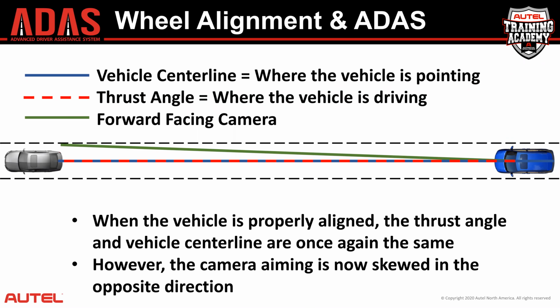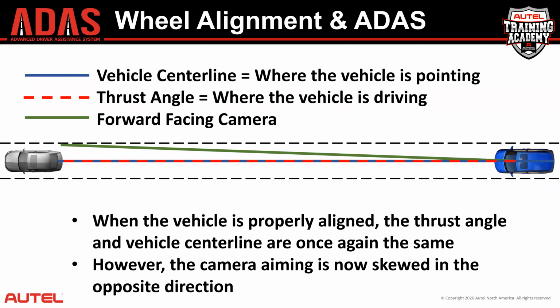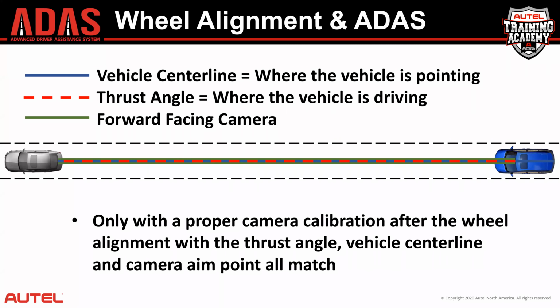So when we also perform the forward-facing camera calibration, now the thrust angle, the vehicle center line, and the camera are all aligned. Now there is another variable. If after this alignment and the vehicle had adapted, we recalibrate the camera and bring it online, and this vehicle uses the camera and the radar sensor together, the camera and the radar sensor will now be out of sync. It may set a code, it may not, but again, depending on the vehicle, the system may need more than one calibration after a wheel alignment.